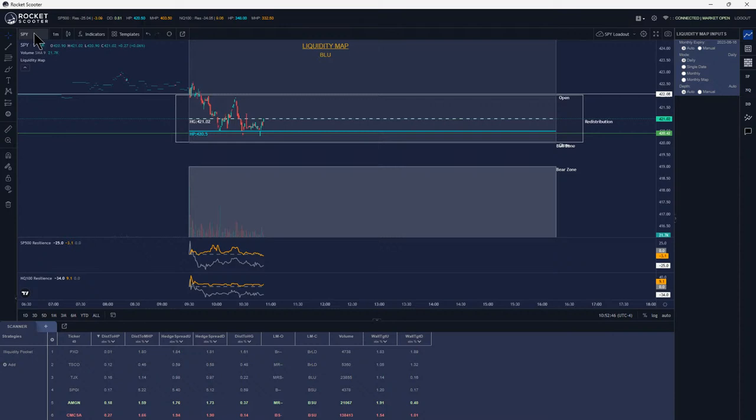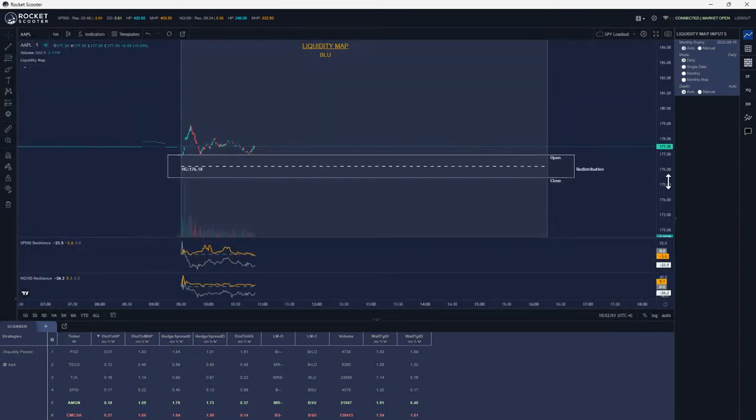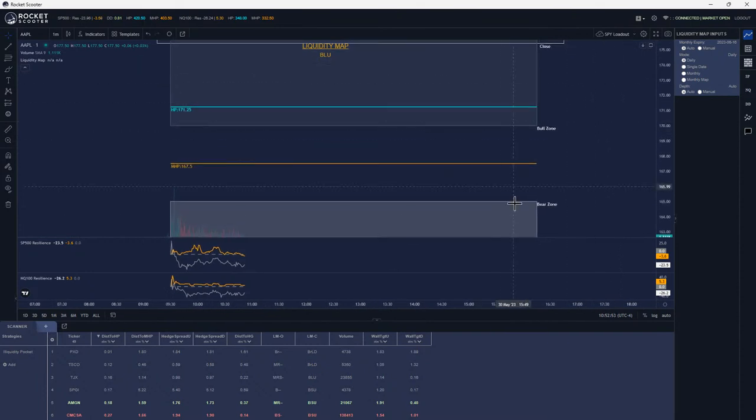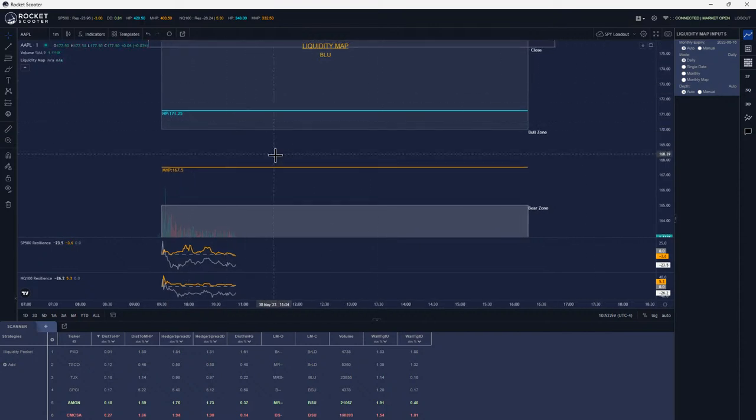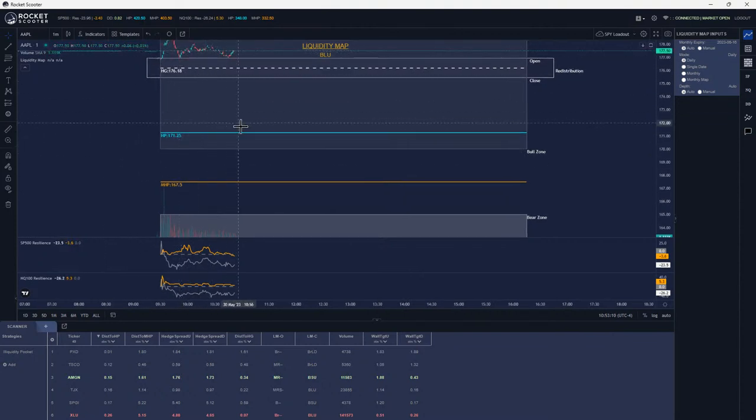So if I look at an Apple, for instance, let's pull up any stock. You can see what Rocket Scooter shows you, FX, is that you have a bull zone and a bear zone. These are described as being where market makers have distributed risk, where bulls and bears are split this way. It's like a line in the sand. That's how you can see it. And so as you see, Apple is trading inside of its own bull zone, clearly.